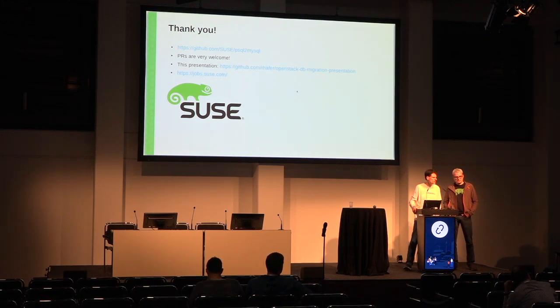Which OpenStack services does it support? All of them. We haven't actually run into any issues with any of the services that our product supports. It's migrated their databases cleanly and correctly.